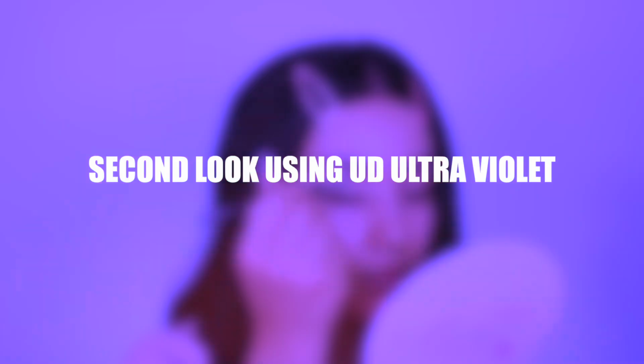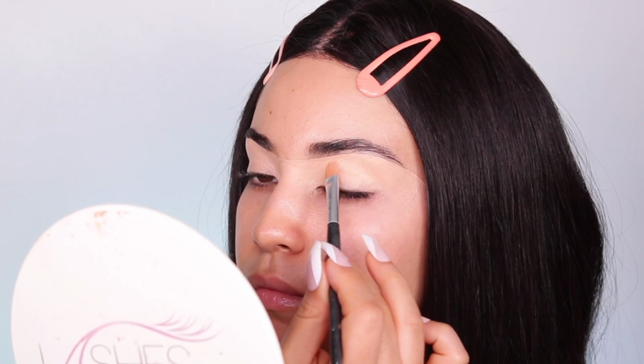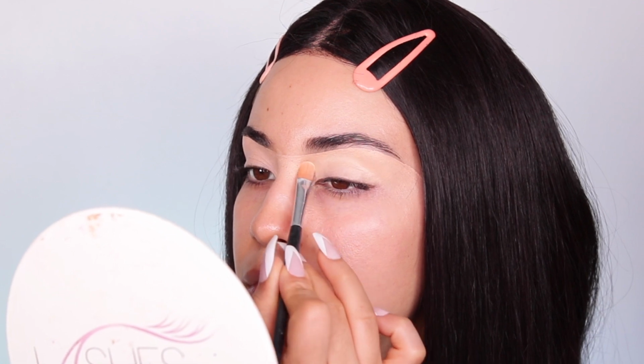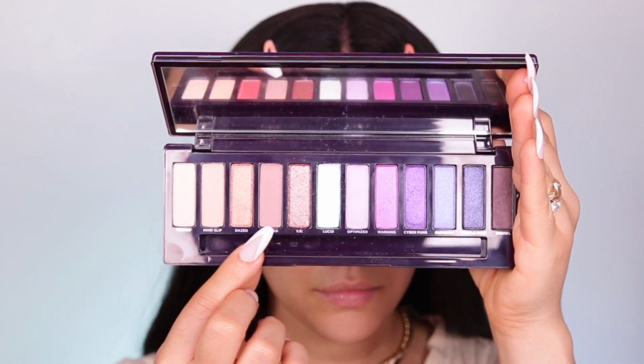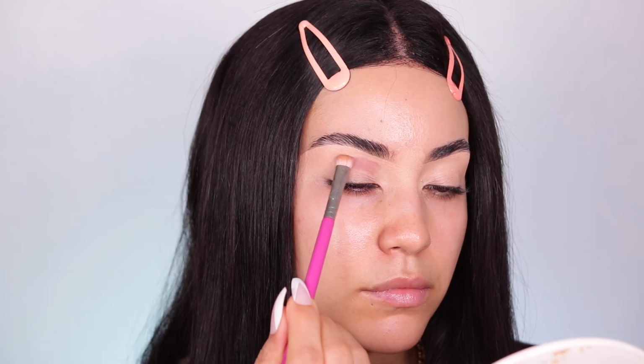So let's go on. Always, you guys, I like to start prepping the eyes. I'm just using a regular concealer today here. And for this look, we are going to be using the neutral shades. I wanted to use both sides to give you guys more options on how to work with these shades.